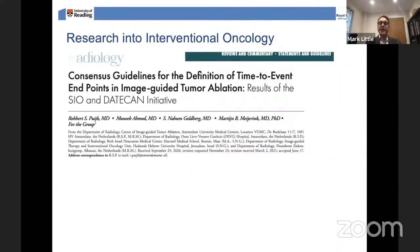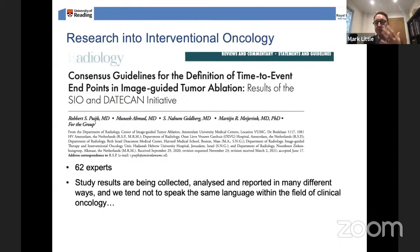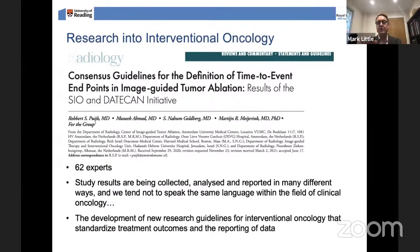And there was a nice paper in Radiology which looked very much at this within the field of interventional oncology. And it was a consensus panel which identified the fact that study results were being collected, analysed and reported in many different ways. And we tended not to speak the same language as those within the field of oncology. So this paper was all about developing new research guidelines for IO that standardise treatment outcomes and reporting of data. Why is that important? It's important because in the future, what will happen is that our data will be incorporated into systematic reviews and meta-analysis. So I'll give an example.